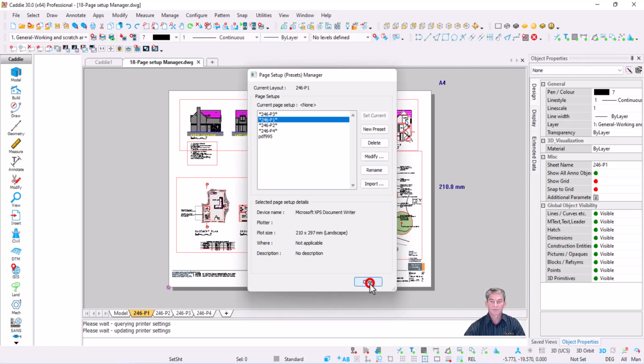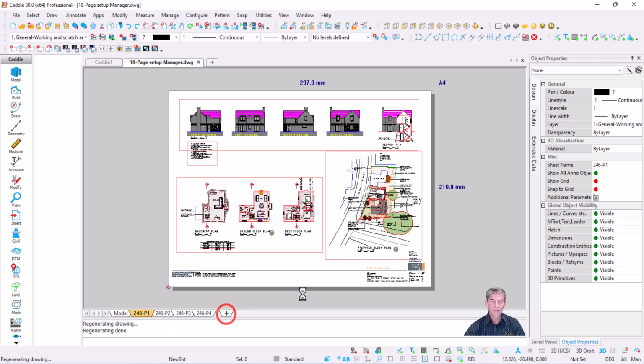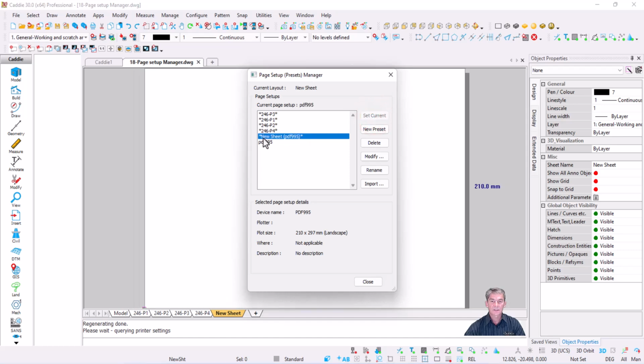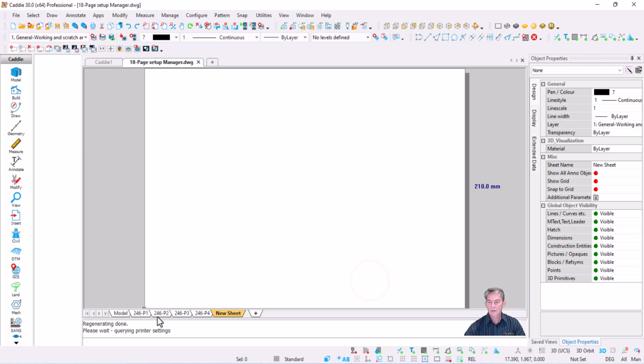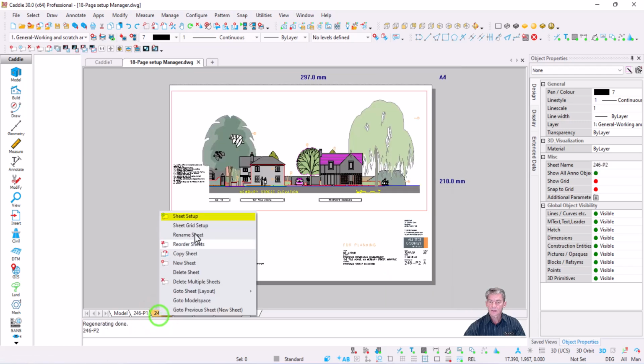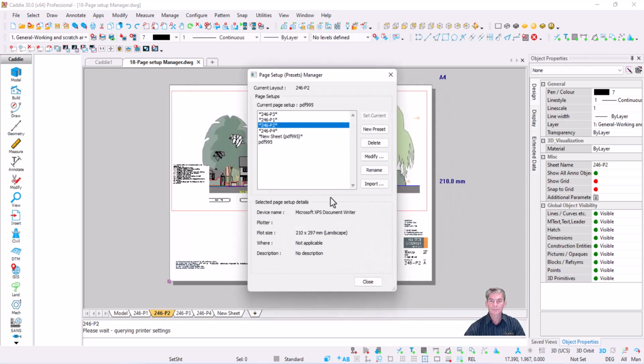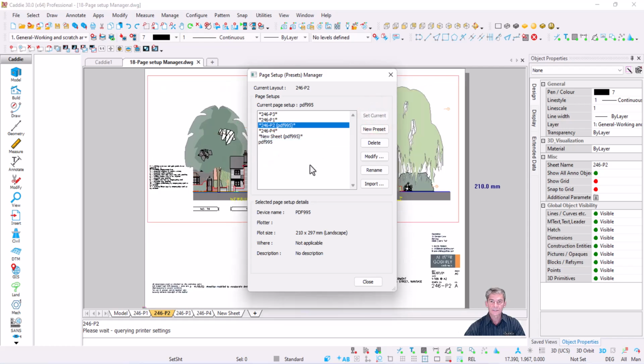So what that means, if I say close, and I click on a new sheet, I go to my preset, I select this PDF that I've just set up, and I say set current. Now you will see that it displays the sheet name and the preset that it's using. Now here comes the advantage. If I say close, let's go back to one of my existing sheets. Right click sheet setup. I want to make use of that PDF preset as well. So I go to my preset manager and I'm going to tell Caddie that on this sheet I would like to make use of this preset as well. So at the moment there are two sheets making use of my PDF 995 preset.